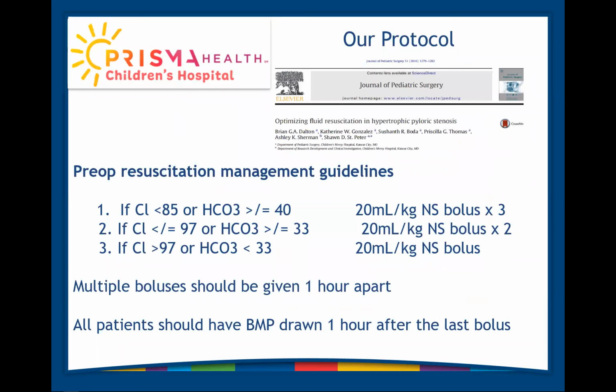So this is what we use in my fellowship. We don't necessarily stick to it here, but this just goes to show you, when their electrolytes are this out of whack, how many boluses they actually need. And then we also run them at maintenance and a half. So they're already pretty volume behind. So you're never going to be faulted in a patient with pyloric stenosis if you go ahead and start a bolus, and then reassess their labs.